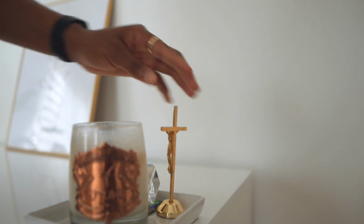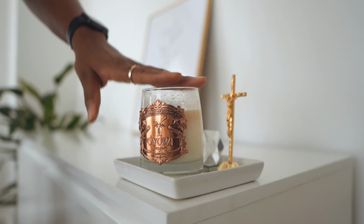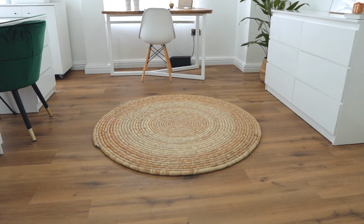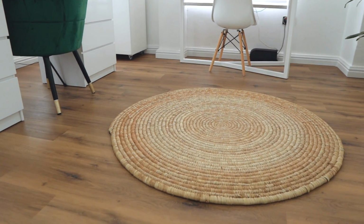I talked about this on Instagram. This is from a Nigerian brand called Oyoma. It smells so nice. This mat here I got from Lekki Arts and Crafts Market. So I really like this. It sold for about 10k.